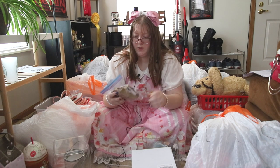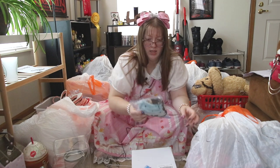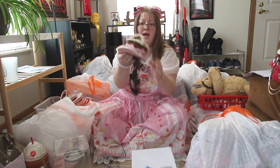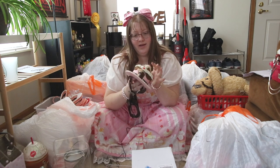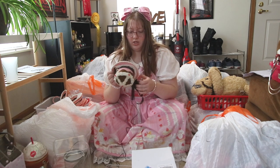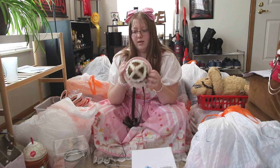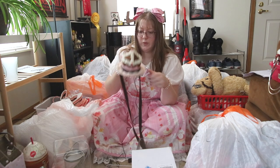So we have sweet cream tights. More tights. But we have the Angelic Pretty Sweet Cream House hat. I have never seen this in person. I've only seen it online, so this is very cool. It looks to be in pretty good condition. There are a few spots that I might try to clean, but this thing's in pretty darn good condition. Somebody will love this.